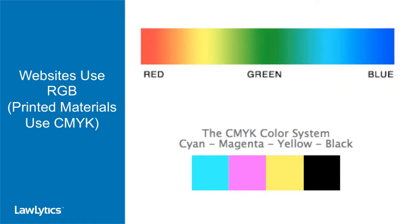Now, I mentioned RGB, and it's very important for our focus on website colors. The RGB color model is an additive color model in which red, green, and blue light are added together in various ways to reproduce a broad array of colors, the foundations.